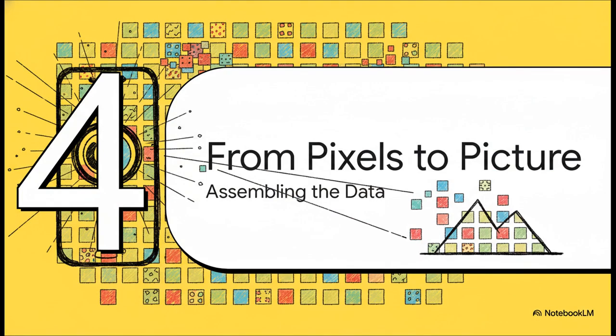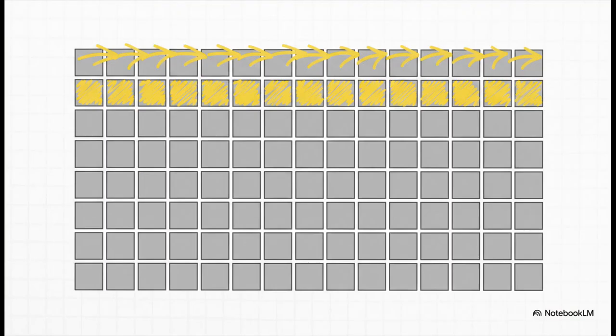Okay, so that's one pixel. But a camera has millions of them. Now we need to see how the camera takes all these individual readings from all those pixels and somehow assembles them into a single coherent picture. The camera doesn't read all 16 million pixels at the exact same time. Instead, it scans the sensor incredibly fast, using something called a rolling shutter. It reads the electrical value from every pixel in the first row, then the second row, then the third, and so on, zipping all the way down the grid in a fraction of a second.